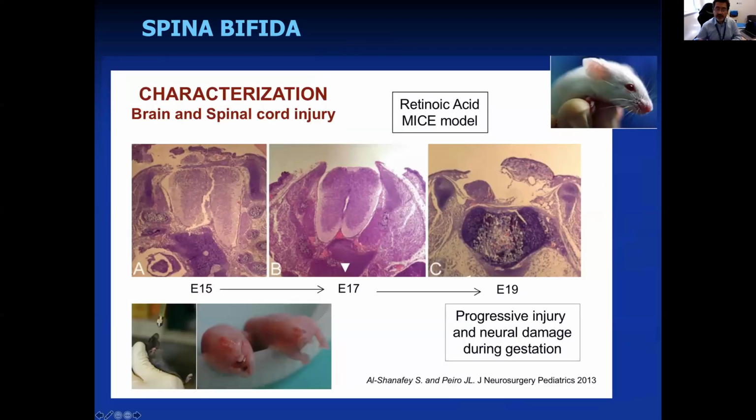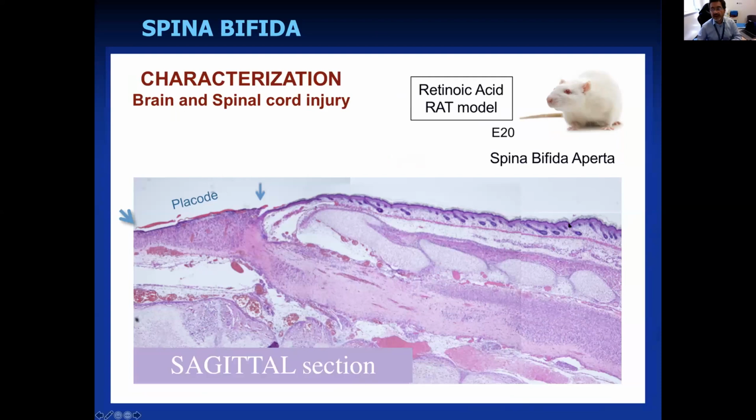I did several studies in animals. So this is a retinoic acid model in the mice. So you can see the spinal cord is more or less preserved, and later in gestation is totally destroyed. And even in the cellular way, so in rats, also here in Cincinnati, we are doing this. So this is the normal skin, okay? And this is the placode, okay? The neural tissue exposed outside.